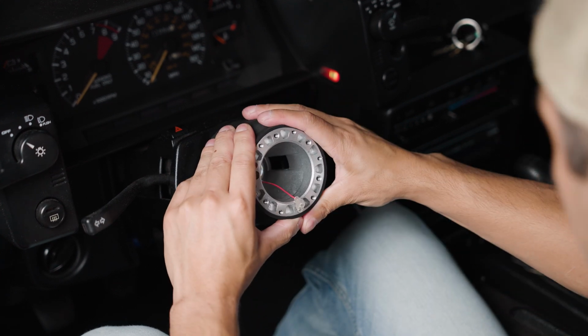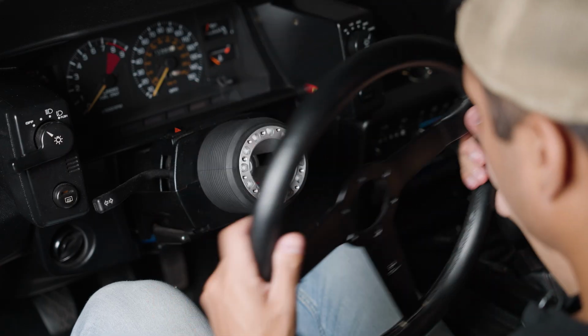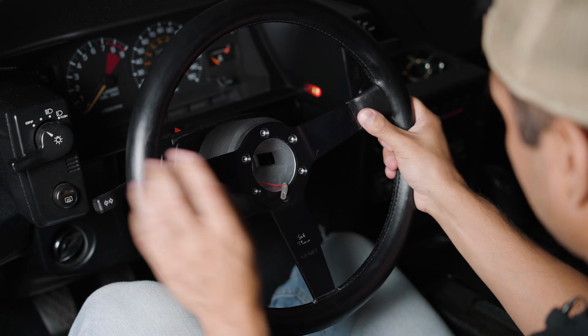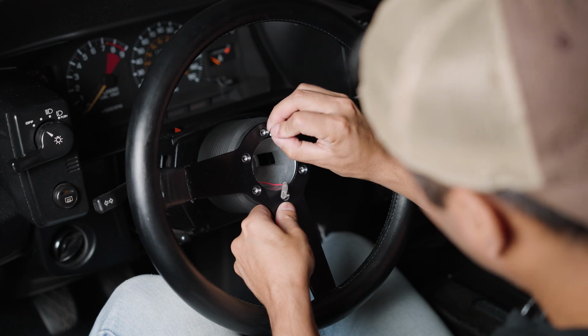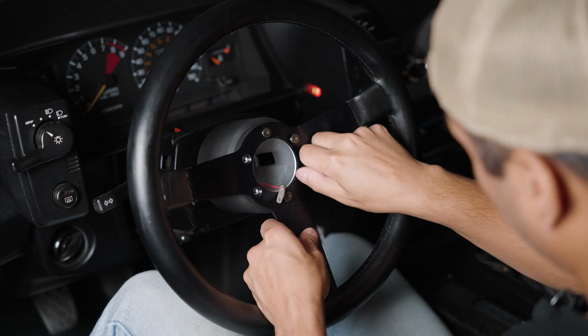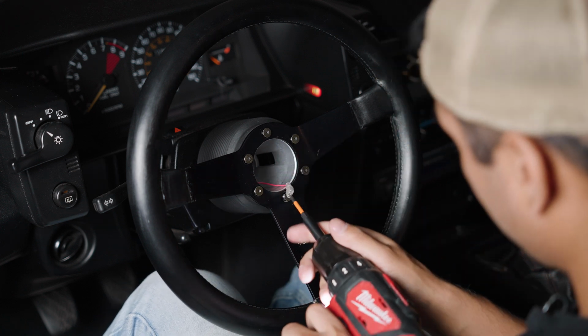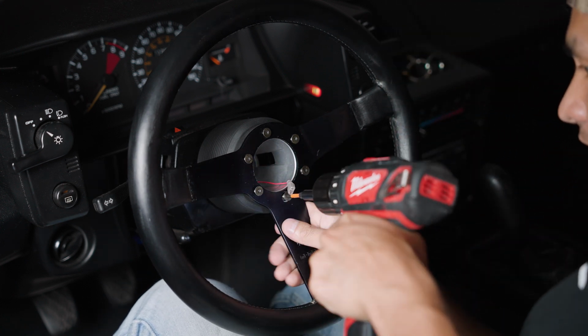Nice, okay. One step closer. Yeah, there we go, everything aligns. And then we just screw this down with the provided hardware. And then this handy bit that I bought for the simulator, it comes in handy even now.